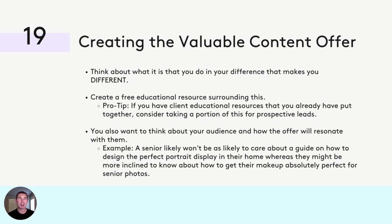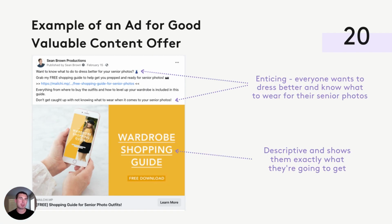So we want to get in their head of what do they need in their lives when booking a senior photographer. This is an example of what a Facebook ad will look like. So what you want to do is get really clear on what it is that you're going to offer them, and your delivery and your promise. One of the things is I am going to make the promise of, hey, want to know how to dress better for your senior photos? Here's a guide that will help.